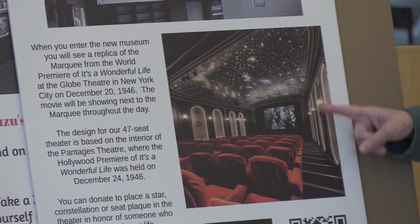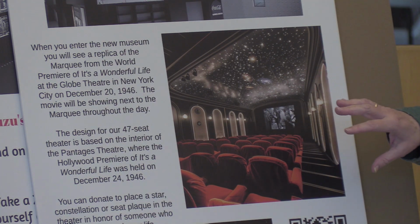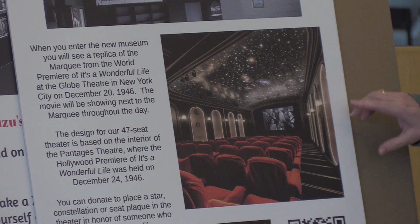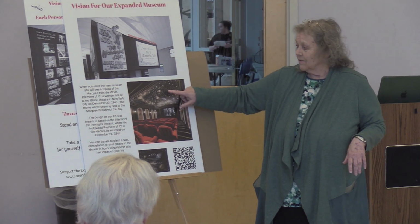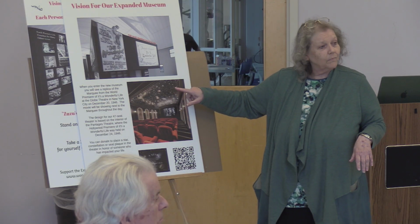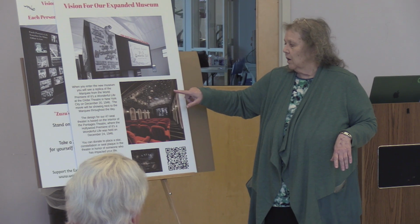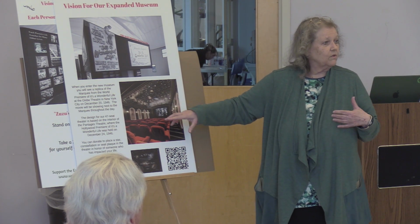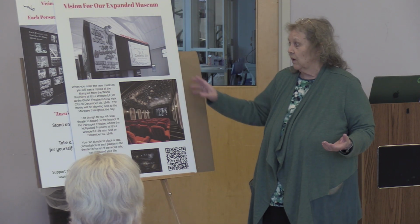And this is developed based on the Pantages Theater in Hollywood, which was where the Hollywood premiere was on December 24th. So this will have this kind of great look to it. People are making donations for stars, so that when you press a button, a light will come up, always the same one. That's what we're working on, with a star in honor of that person, or there are seat plaques and things like that. So it's moving along really well.